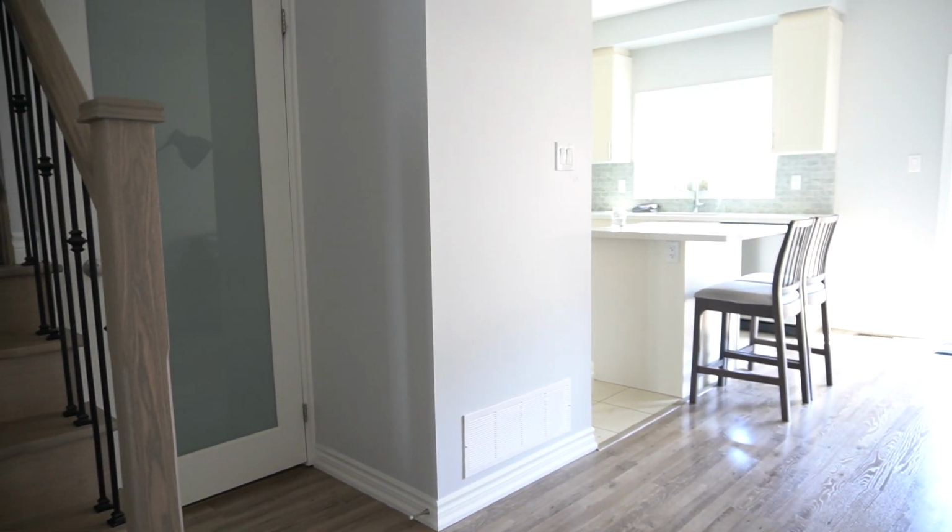Tucked into the nook beside the staircase is a door to the basement. My basement's raw, it's unfinished, so it's really just laundry machines down there, nothing too exciting.